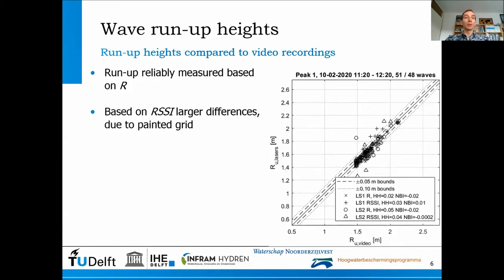Then on to the results. This figure compares the run-up heights as measured by the laser scanners based on both measured distances R and laser reflectance RSSI, with the run-up as determined from the video recordings. The run-up was reliably measured based on the measured distances, with most values within 10 centimeters.